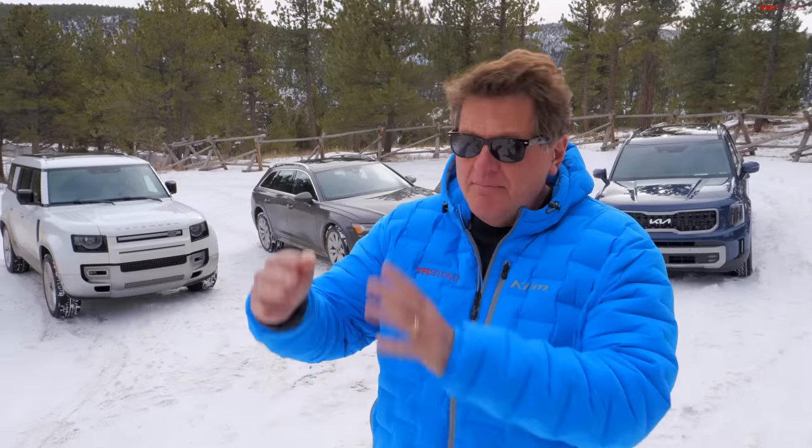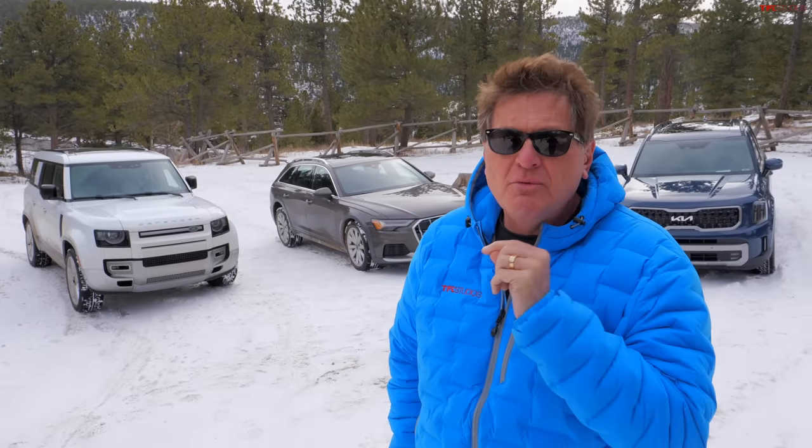If you've ever wondered what the difference is between a soft roader, a medium roader, and a hard-boiled off-roader, well, this is a video. Now, we've brought three cars that in no shape or form compete except that they're family haulers. But they will demonstrate the difference between three types of potentially good off-road vehicles.